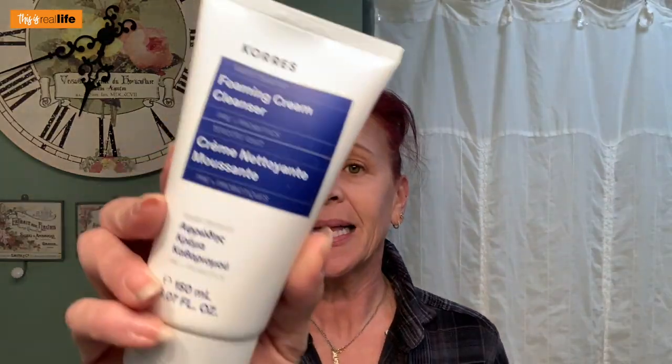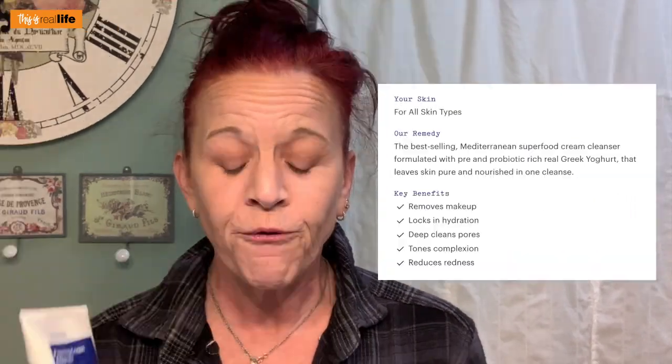As you know, I already had the Korres Greek Yogurt Foaming Cream Cleanser. On the Korres website it is $26, 5.07 fluid ounces. Their website says it is the best selling Mediterranean superfood cream cleanser formulated with pre and probiotic rich real Greek yogurt that leaves skin pure and nourished in one cleanse. The key benefits are that it removes makeup, and I just so happen to have some makeup on today, so we will test that. Locks in hydration, deep cleans pores, tones complexion, and reduces redness. All in this little Greek yogurt bottle. Yay. So this is what we will be cleansing with morning and night.